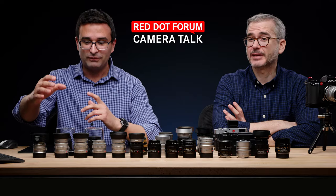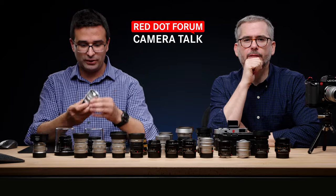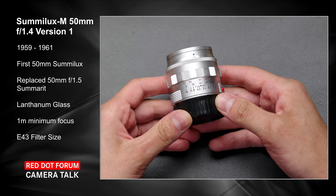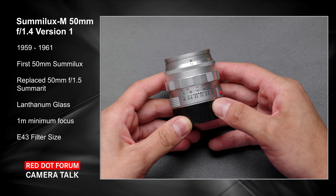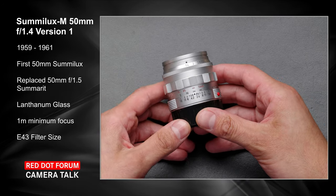So anyway, okay, that's cool. We're here for Summiluxes, right? I think so. 50 Summilux version 1. I'm going to take the hood off for a second here so you can see it. There's our slide. 1959 to 1961, a very short production run. The shortest production run of pretty much any M lens that I can think of, with a couple of exceptions, but really only 59 through 61 this lens was manufactured.